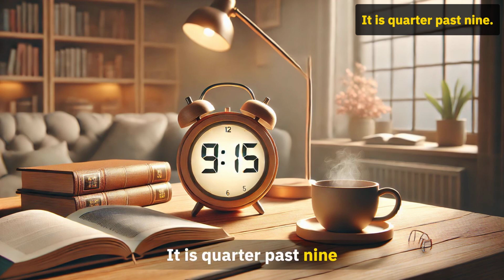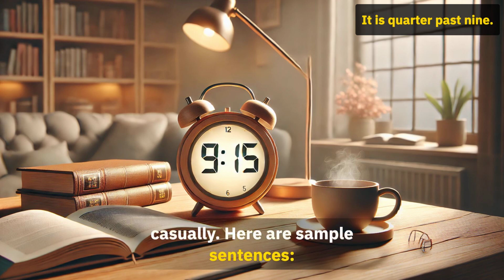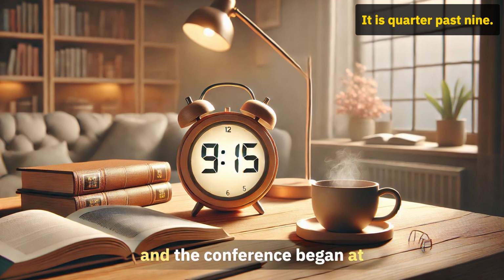It is 9:15 is another phrase that uses quarter to show 15 minutes past the hour. You would use it when the time is 9:15. People often prefer to say quarter past nine instead of 9:15 when they speak casually. Here are sample sentences. It is 9:15 and the conference began at 9 sharp, so we are running late, or I think it is 9:15, so we still have time to grab coffee before the meeting.